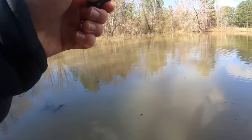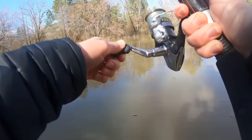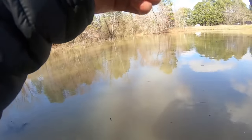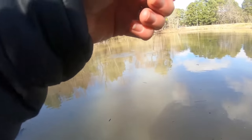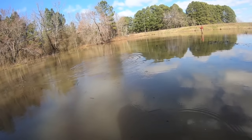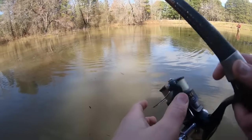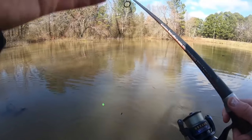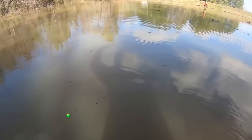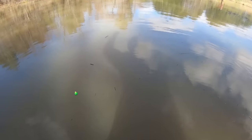Oh gosh. These fish are just digging. Oh my gosh. Wait, hang on. Oh my God, that's crappie. Oh! That was a huge crappie. It looked really big. I thought it was a yellow bass. Oh my God, that fish was digging. Oh, man. Now I'm sad.